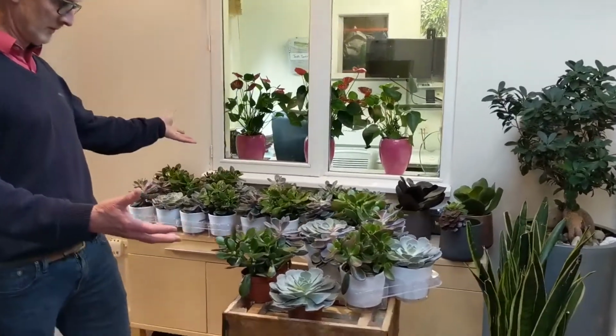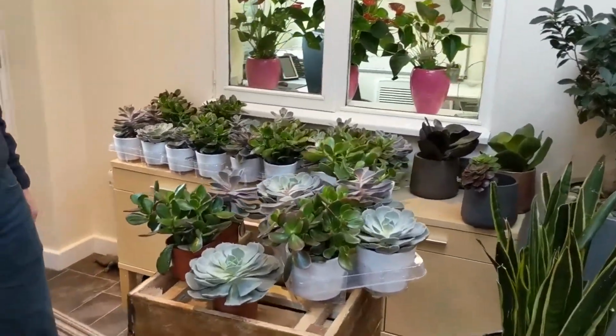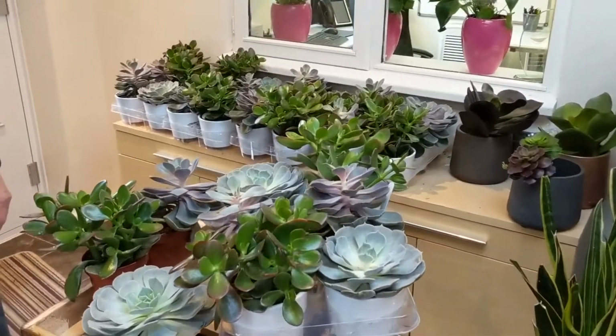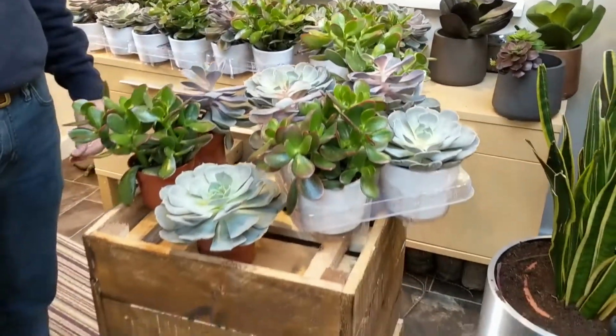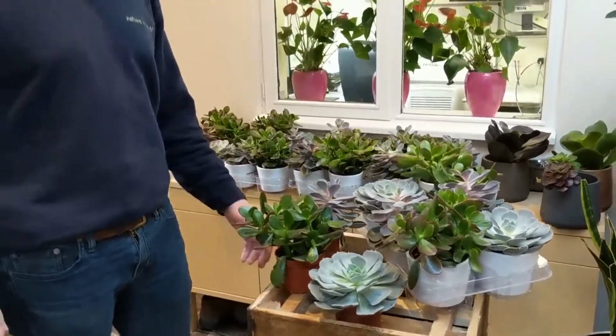So today I'm going to talk to you a little bit about succulents, because succulents are very trendy in offices at the moment. And why are they trendy? It's because they look fantastic. Look at them. And I've just got a few here, but there are 20,000 varieties of succulents that you can get hold of these days.